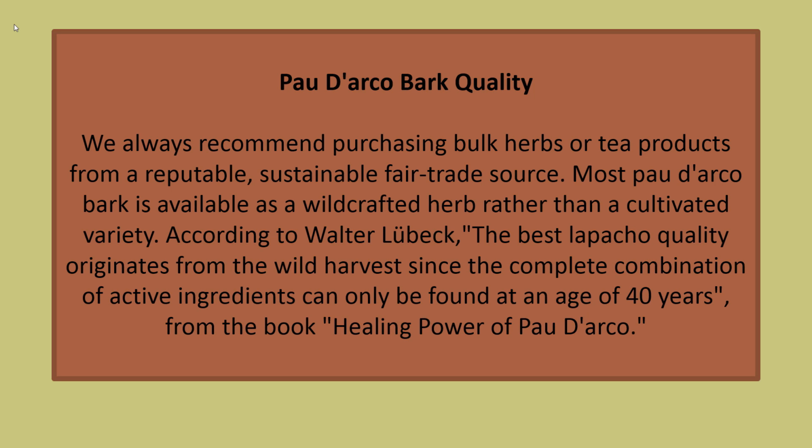Pau d'arco bark quality. We always recommend purchasing bulk herbs or tea products from a reputable, sustainable, fair trade source. Most Pau d'arco bark is available as a wild-crafted herb rather than a cultivated variety. According to Walter Lübeck, the best lapacho quality originates from the wild harvest, since the complete combination of active ingredients can only be found in an age of 40 years, from the book Healing Power of Pau d'arco.